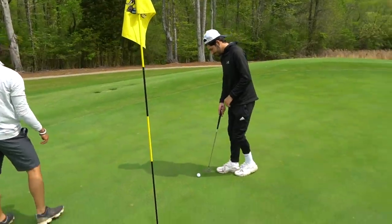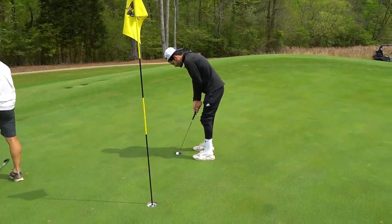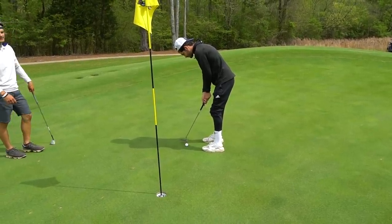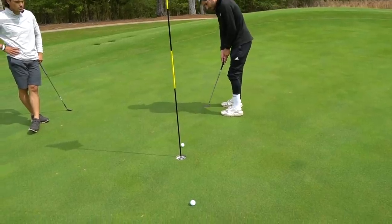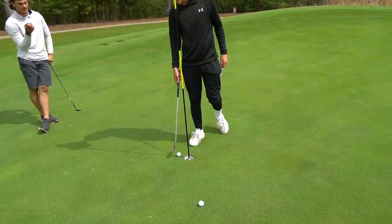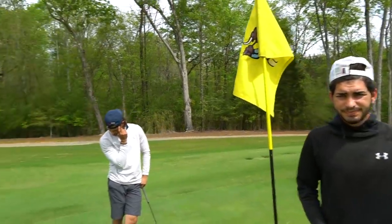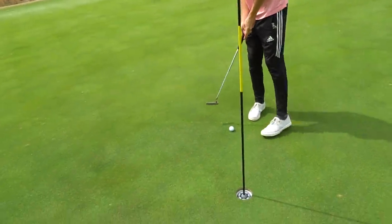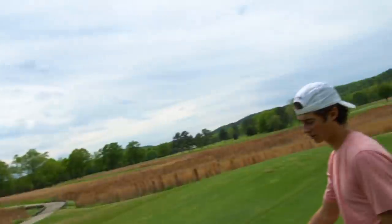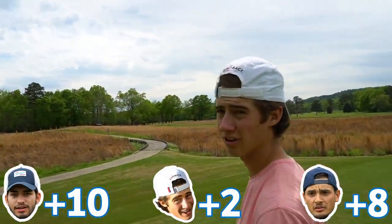So now Matt is eight over par. This is for Steven's six and to be nine over par. See, you hit it so short. That's so annoying. So, 10 over. 10 over, 8 over. Now, this is for me to say it 2 over. This is for Garrett to say it 2 over, aka 12. Okay, Steven's 10 over par. Matt's 8 over par. I'm 2 over par. On to the last hole.